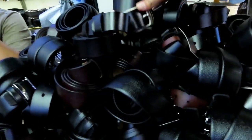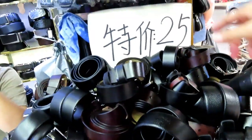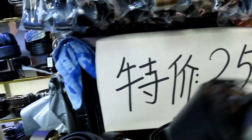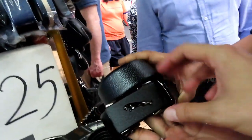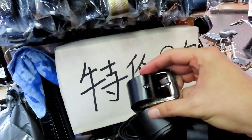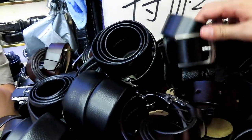Hey, let me see what belts I got. It's quite nice. So every one of the belts are at 25? Yeah, all 25? This one's quite cool. Which one, that one? Yes, classic Jaguar. Jaguar? No, I like just the normal one. I don't like the ones with symbols. This one looks fun. What do you think about this one? It's very simple. For me, it's too simple. Yeah, I just like the simple belt style. Let's see what else they have.